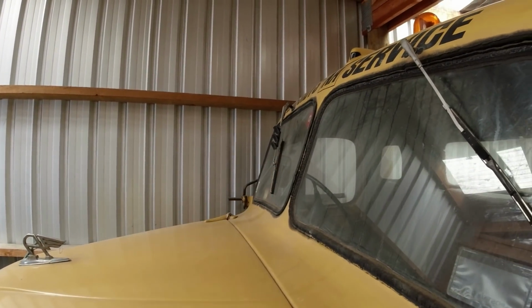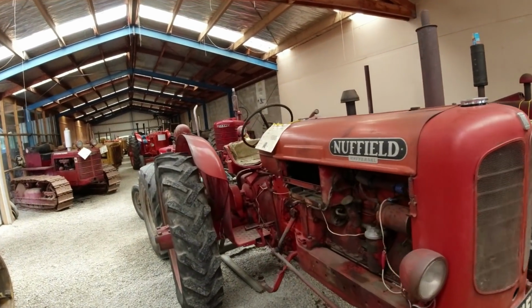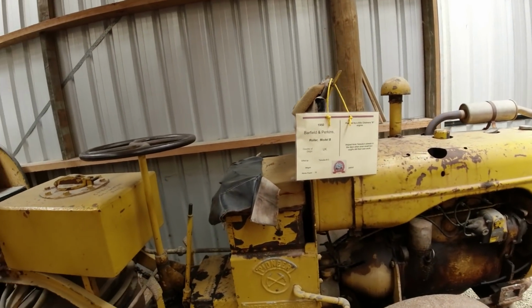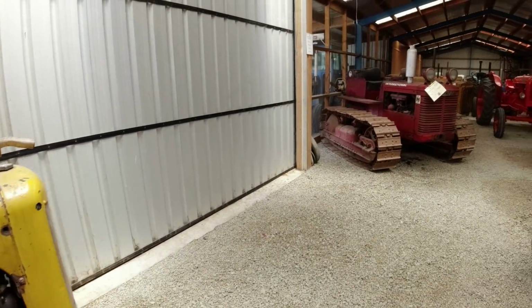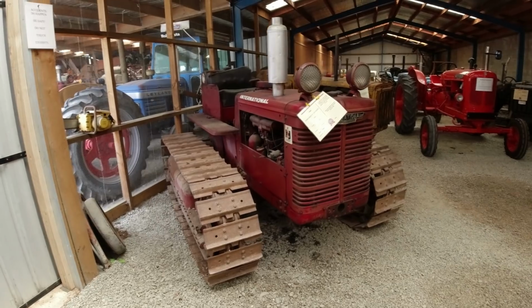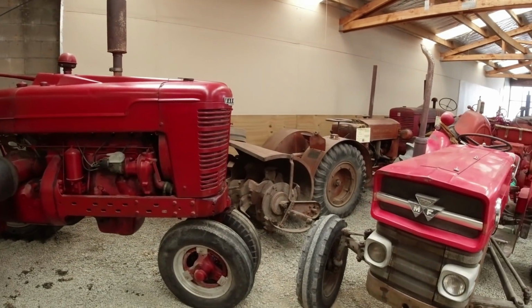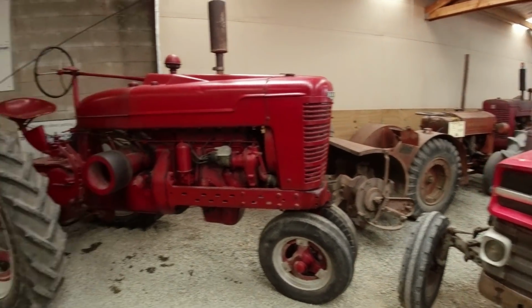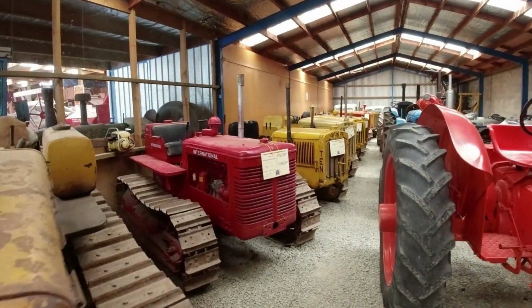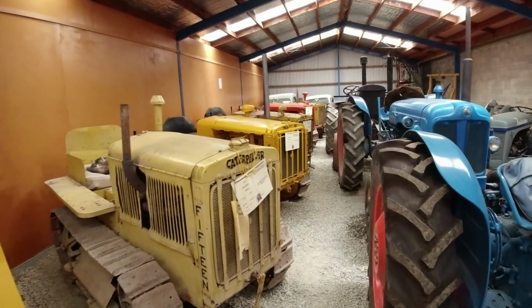I love how it's got wiper spoilers. Nothing old. Oh, Barfield and Perkins roller. Bug-eyed International dozer. Howard DH22. Oh, we've got a few old cars down the back. Let's see what we got hiding down here. I'm certainly packing the exhibits in.